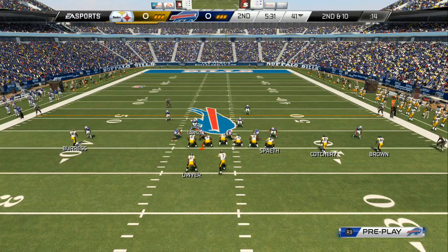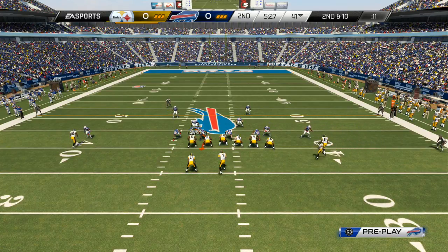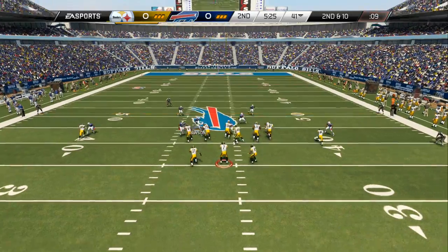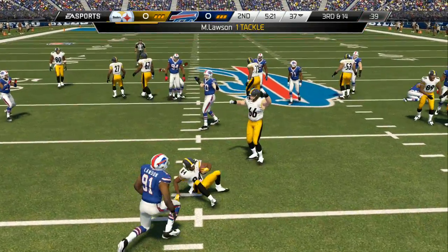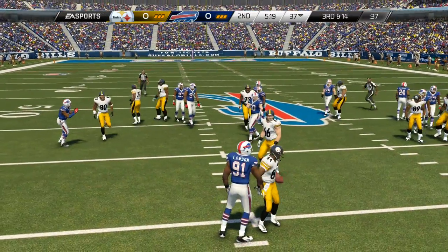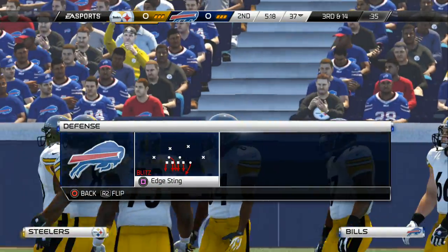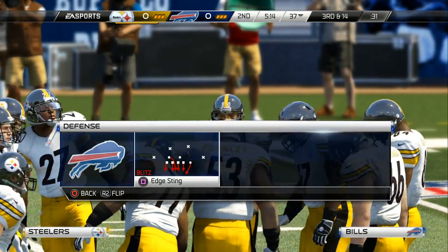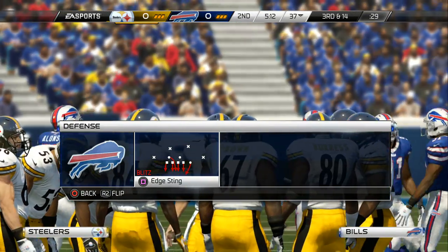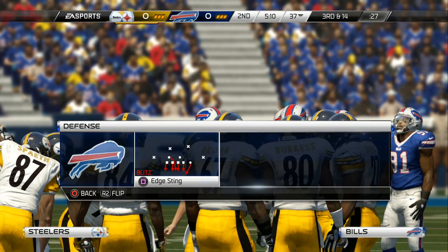It's second down, and you run the running play, hoping to pick up a few yards to make third down easier. But when you lose yards like this, third and long, tough to do.